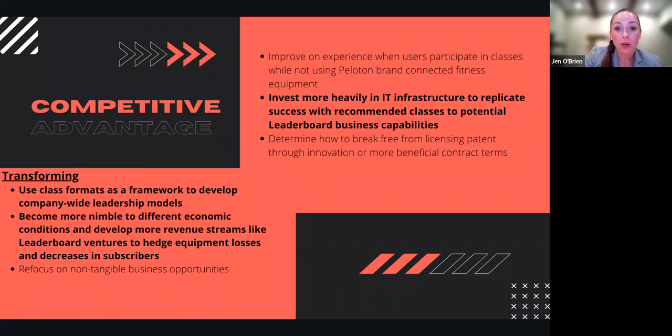And then lastly, we want to invest more heavily in technology, kind of as I mentioned on the previous slide, and create that infrastructure to replicate success with the recommended classes to potential leaderboard business capabilities. And then I will go ahead and turn it over to Jack.